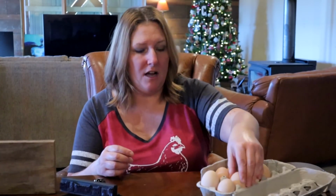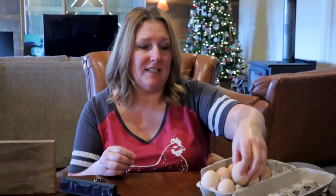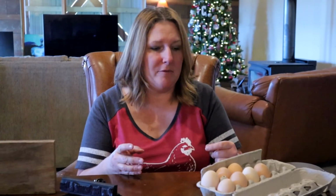So these have not been washed. These haven't been washed because they came relatively clean. So my customers know that typically they're getting an unwashed egg. However, if there's a little bit more schmutz on it, if there's stuff that we don't want to put in the egg cartons, then we'll wash it off before we deliver it, and I make sure my customers know these eggs have been washed and they'll need to go in the refrigerator.